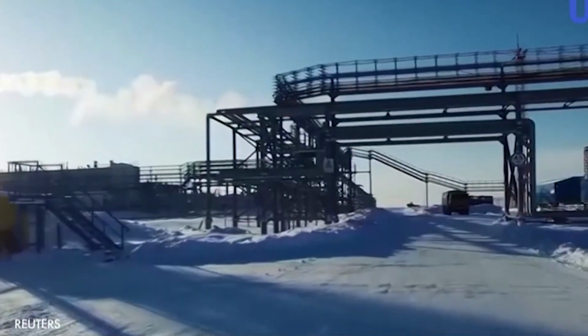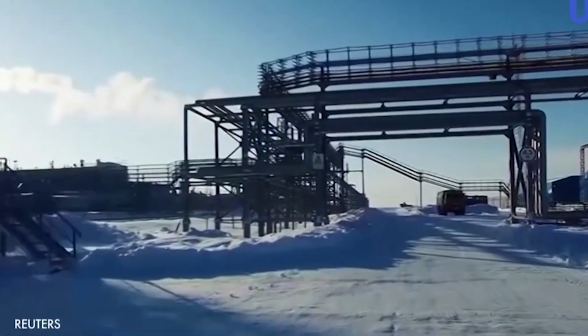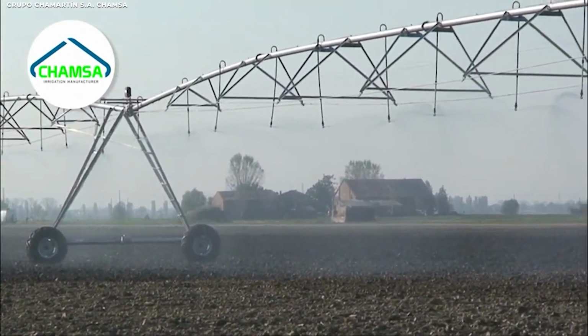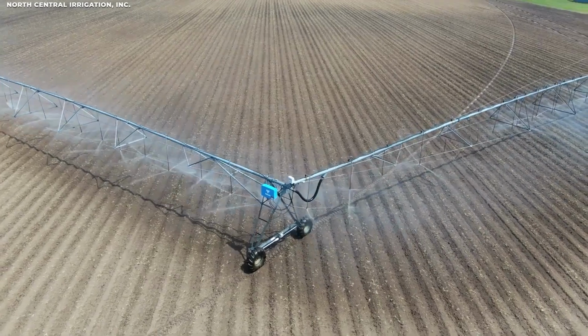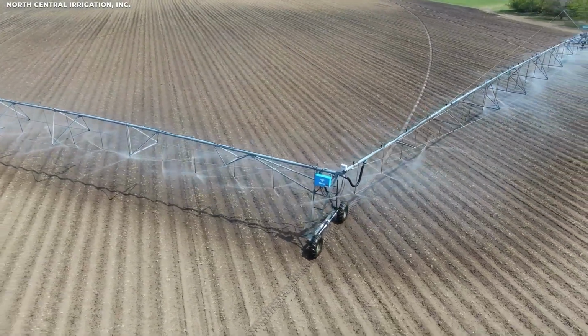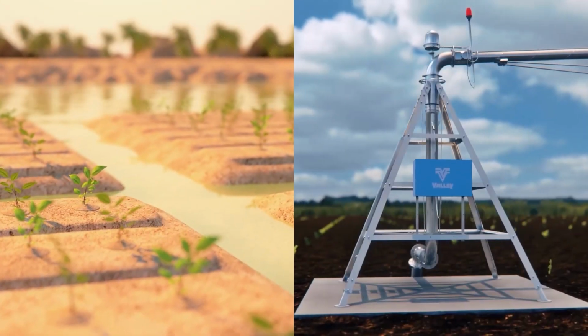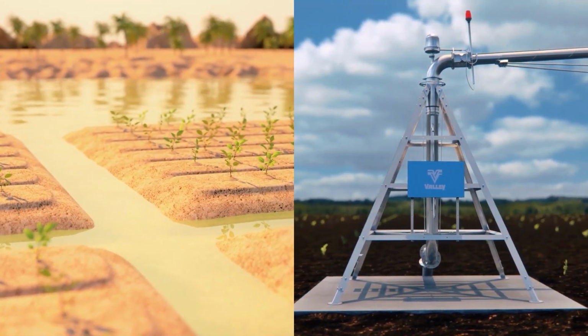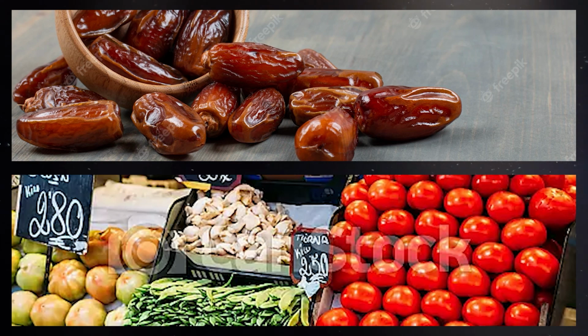Oil revenues have been used to improve agricultural practices in Saudi Arabia through investments in modern farming technologies and infrastructure. For example, the government has invested in the development of irrigation systems, water conservation technologies, and research and development programs focused on improving crop yields. These investments have helped to make Saudi Arabia a leading producer of dates and other agricultural products.